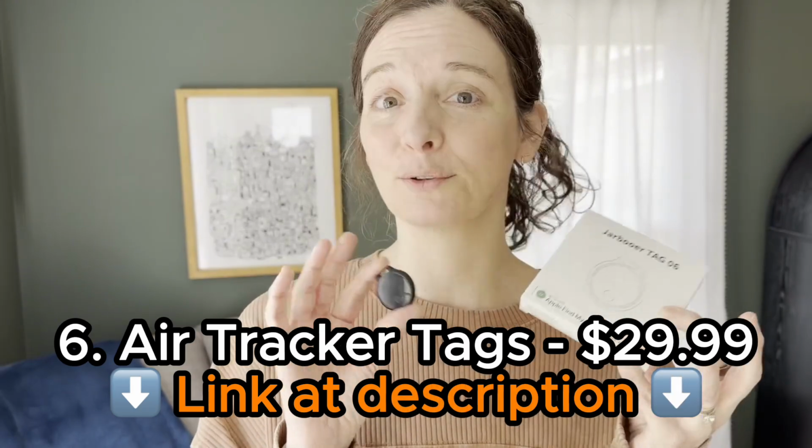Coming in at number 6, we have these Bluetooth luggage trackers, and honestly, once you travel with them, it's hard to go back. Losing luggage or even just wondering where your backpack is during a long trip can be incredibly stressful, especially in crowded airports or train stations. These trackers let you quickly check the location of your bags, keys, or other important items directly from your phone, which adds a huge sense of security while traveling.